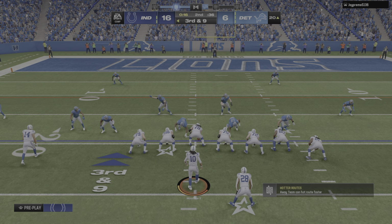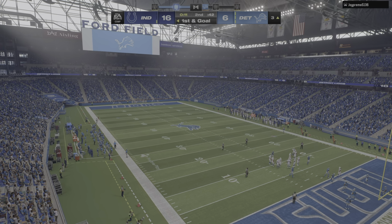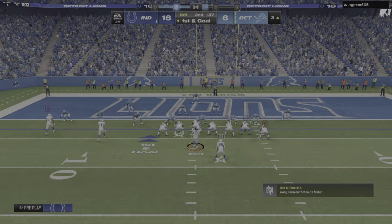Minshew throwing on 3rd down. Work in the middle of the field, and he's got a man, complete. Now the Colts going to burn the 2nd of their timeouts. So that means they're down to 1 remaining here as we head toward halftime. Everything's going right here in this first half, and they've got a good lead. And part of that can be attributed to their success on 3rd downs. This is another conversion here, and they can look to really open things up now with this 1st and goal.